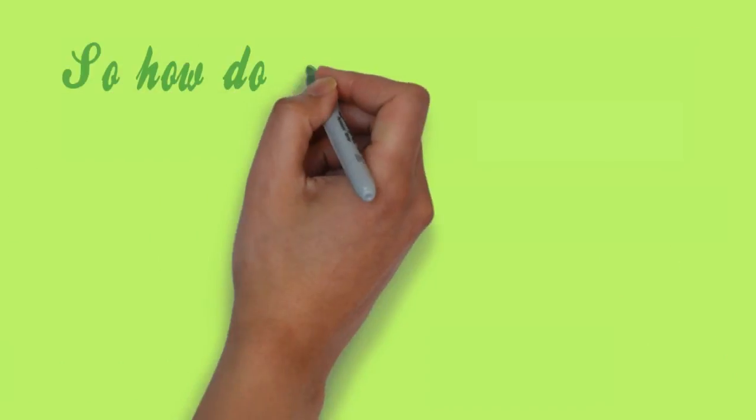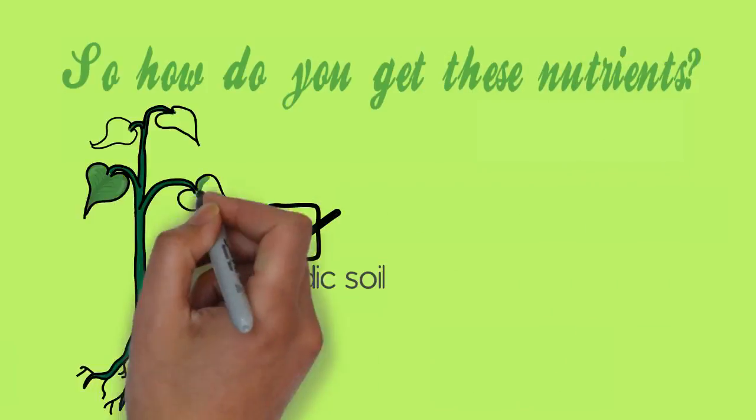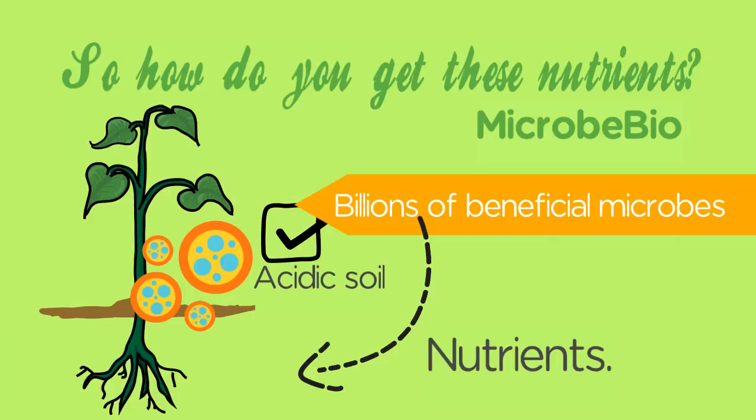So how do you get to these nutrients? Acidic soil can sometimes break these nutrients down naturally, but most of the time the bacteria and fungus in the soil have to break the nutrients free for the plant to use. With Microbio, we introduce billions of beneficial microbes that help break down these nutrients. One way they do this is through reducing the salinity of soil.